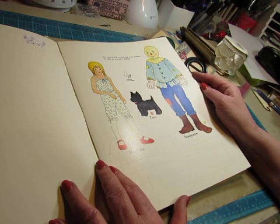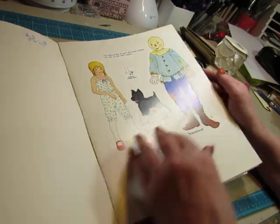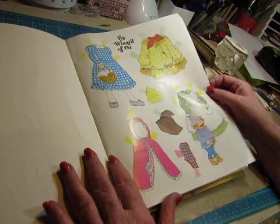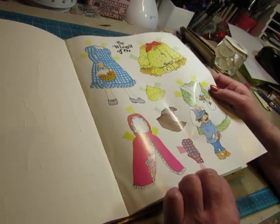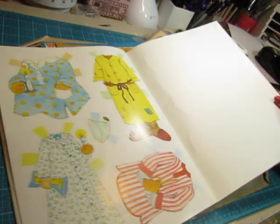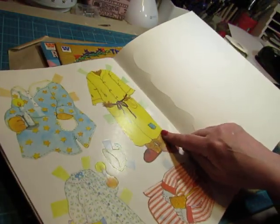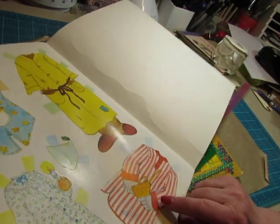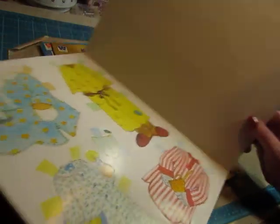Yeah, 1926, 76. That must be a munchkin. Oh, look at the Scarecrow's bathrobe. There's the Tin Man's nightshirt and the lion's.